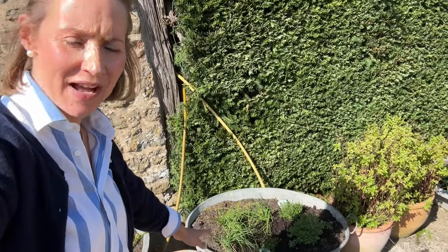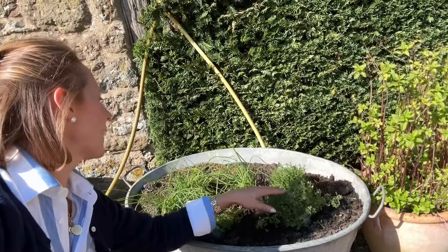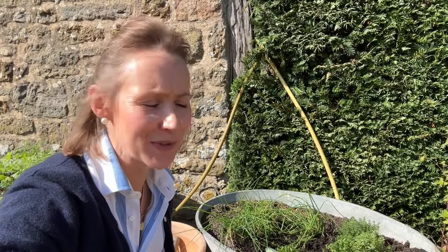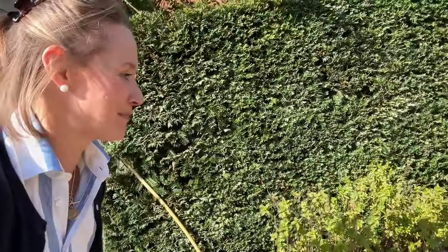Chives doing well, and I've also added some thyme, some marjoram, and then that's a different variety of thyme. They smell amazing, and I love cooking with thyme. It's one of my favourite herbs, and need some marjoram as well. Very, very leggy mint that needs cutting back.